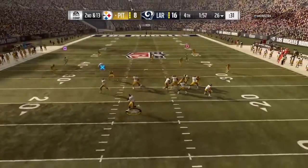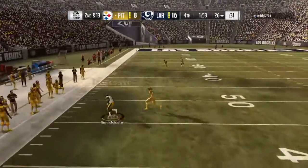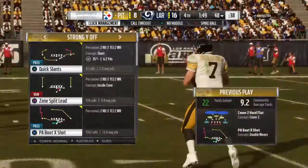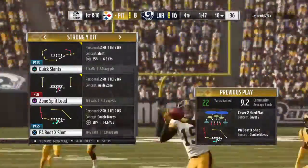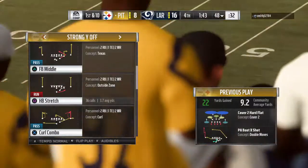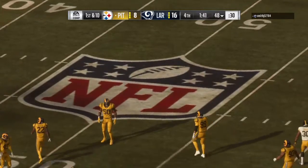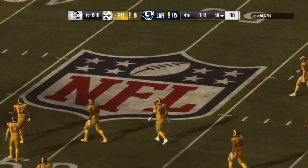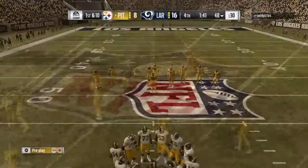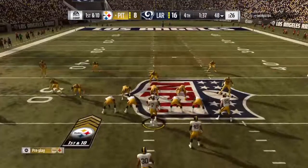Here's Roethlisberger. And he finds a man with a crossing route. And they work this well upfield across the 45. A good pickup there, a 22. That gets them the first down, but they've still got to move quickly here. Two first downs have them up near midfield now on 1st and 10.